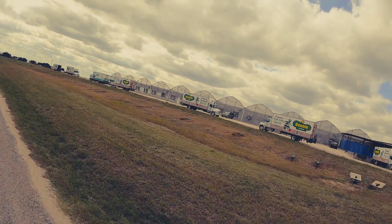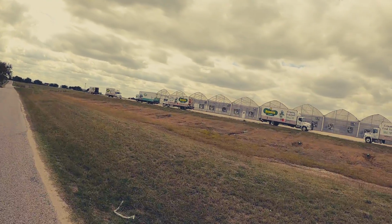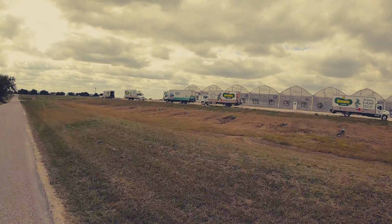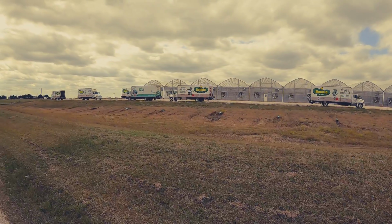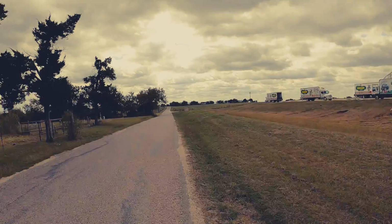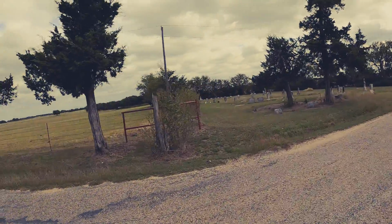You got fans going. Plants. I assume they're plants and not chickens. Otherwise, those trucks would be chicken trucks and not plant trucks. But that's interesting. One of the reasons I went on this route today. The other reason I went on this route today was to look at this cemetery.